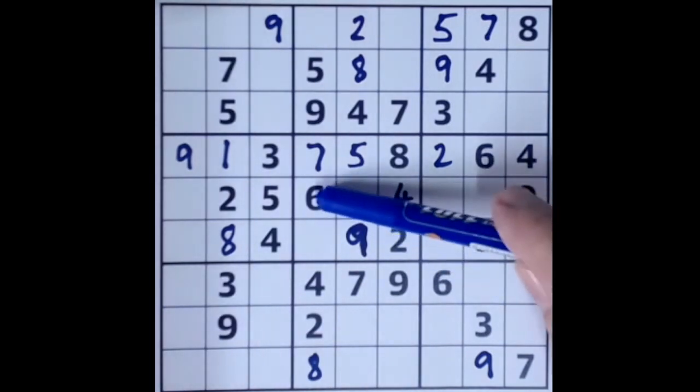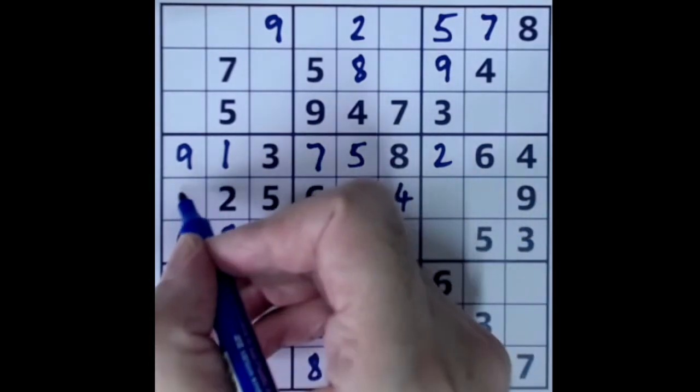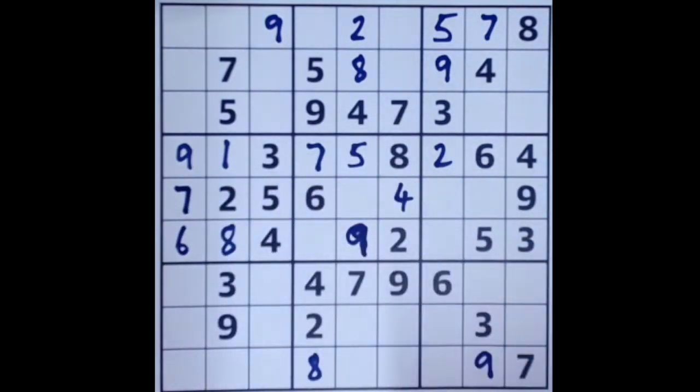Now we can say this 6 blocks this square here, so 6 goes there, and the last number to fit there is 7, so we'll put 7 there.